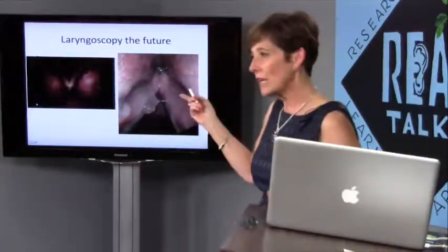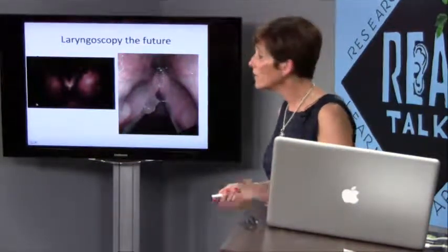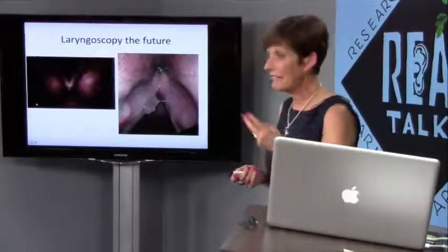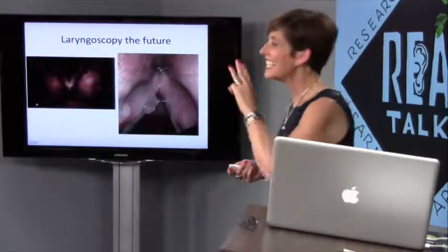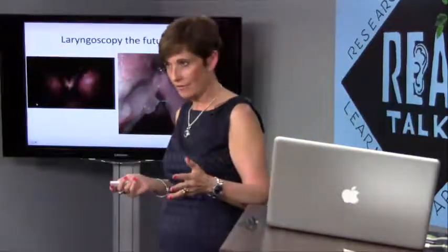High speed is available now, but high speed isn't being utilized now because, one, it's a bigger scope and harder for patients to tolerate. It gets hot pretty fast. True. It's so labor intensive to actually analyze thousands and thousands of cycles of vibration that it hasn't really moved into the clinic yet. But I think very soon it will move into the clinic and we'll all be doing high speed.